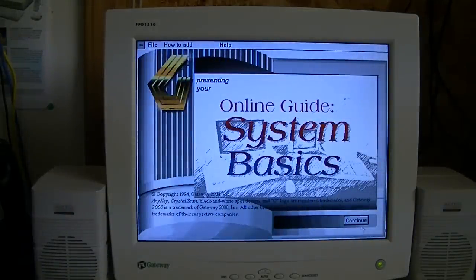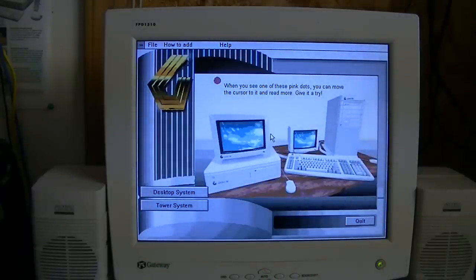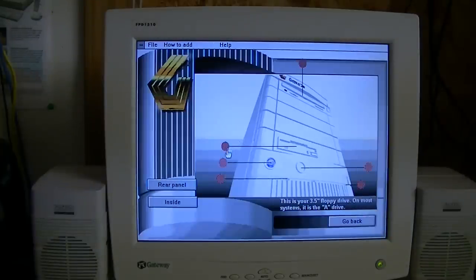Presenting your online guide, System Basics. When you see one of these pink dots, you can move the cursor to it and read more. Give it a try. And we can choose between either the desktop or the tower. We've got the tower, so we'll go with it. And this pretty much just tells you what everything is. 3.5-inch floppy drive, CD-ROM, the system key lock. Yes, this computer has a key lock on it, but I don't have the key for it. Thankfully, it is in the unlocked position already.